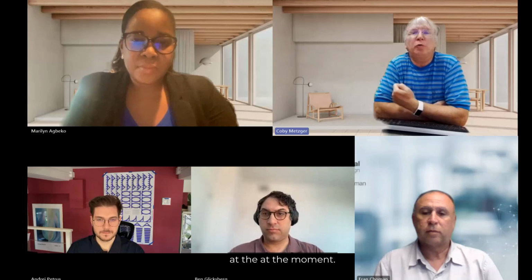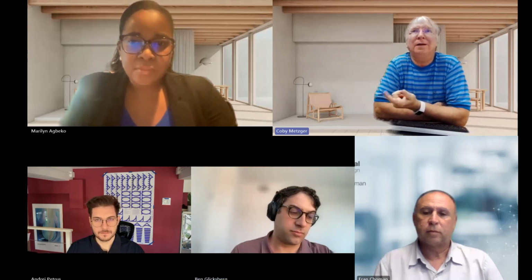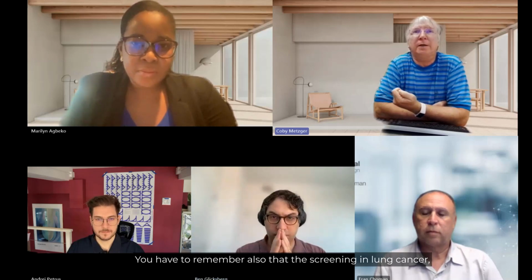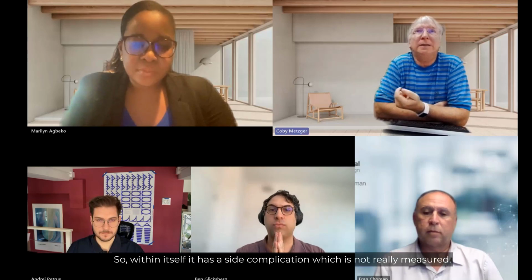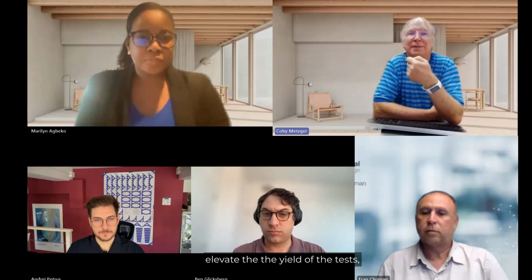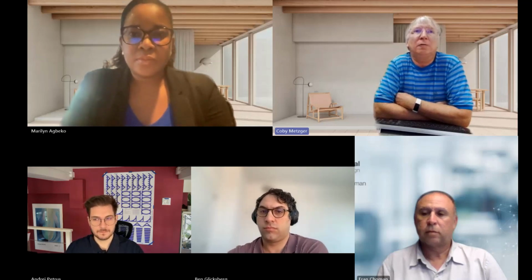Now, if you want to put some effort on locating the patients, you would like to put it on the patients that have the highest probability to actually be sick and be found, and have less futile tests. You have to remember also that the screening in lung cancer, which is low dose CT, is associated with radiation. So it itself has a side complication, which is not really measured, but if you can somehow elevate the yield of the tests, it's better because then less people get radiation for nothing. And this is the reason we would like to have people with a high probability of being detected.